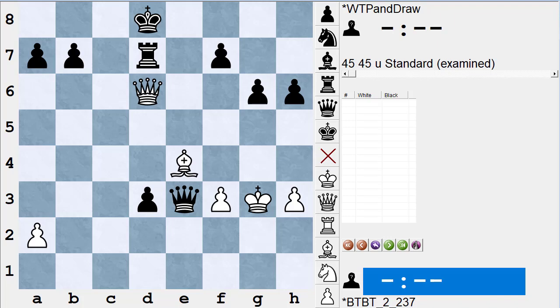We need something a lot more than just winning a pawn. Can we win a queen? Can we checkmate? Can we win the exchange? And the answer is no, no, no, no, no. But what you can do is realize that if you're this far behind, you'd be very happy with the draw. So what we can do is we can look for ways to check his king forever.